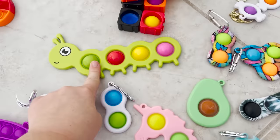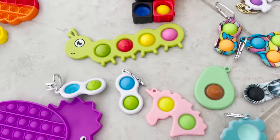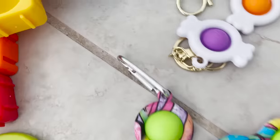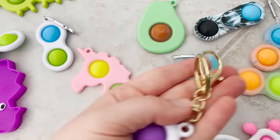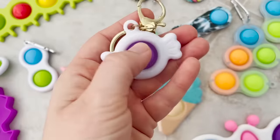A caterpillar. I have a big one and I definitely have a little keychain, but I don't know where it is. And then some of these cutie pies. I also love our candy. These are just so high quality. Look at this amazing gold keychain. Doesn't this just look really nice? So this was in our Halloween mystery package.